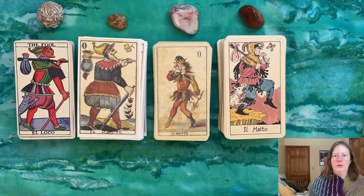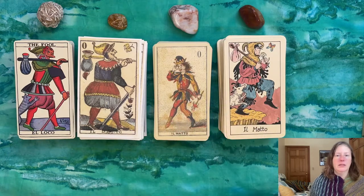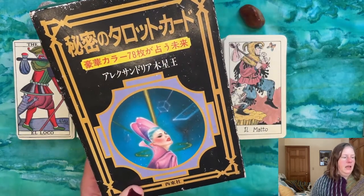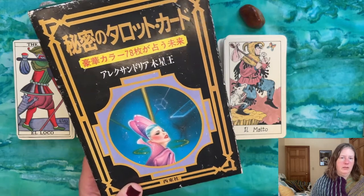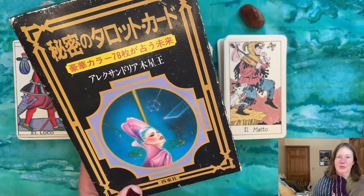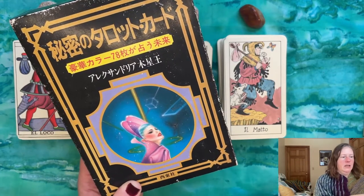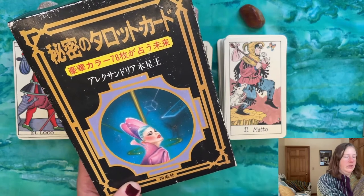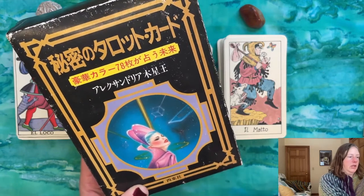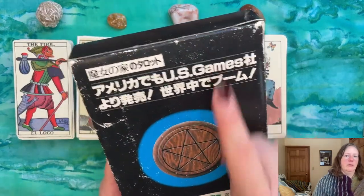I believe that Nuovo is independently produced by the artist, but it's funny because it is mentioned in the booklet for this Japanese deck that I got and did an extensive video on last week. If you missed that, just briefly, this deck is featured in the booklet for this very strange Japanese deck called the Tarot of Wicca. And this was actually co-produced between Alexandria Jupiter King and Stuart Kaplan of US Games. You can see it says US Games on the back.